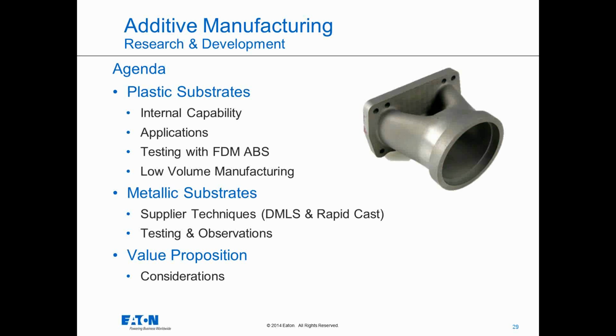Okay, so I'd like to cover what we use our plastic substrates for, our internal capabilities, and some of the applications that we've applied to the parts that come out of this machine. We also do some testing and have in the past done some low volume manufacturing with the plastic substrate. With the metal substrate, we've started doing several prototype builds. We're using DMLS technology and also rapid cast. And then I'll touch on some of the value propositions, at least according to the scope of research and development, on what kind of considerations we take into costing and the method and the substrate used for each of the parts. Next slide, please.